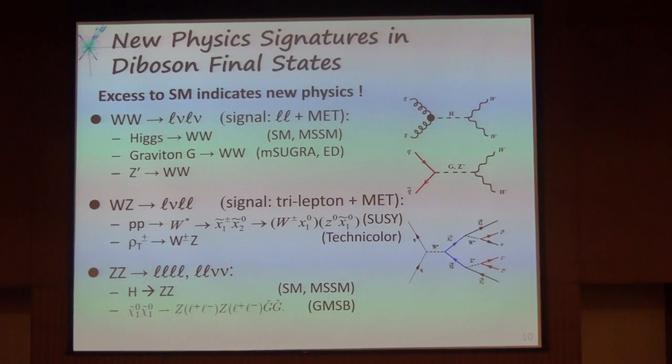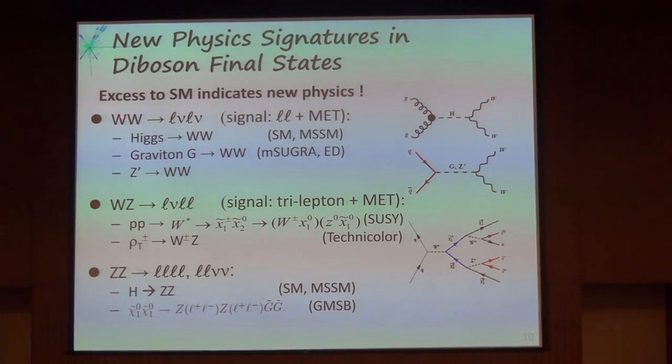And by themselves, the standard model diboson measurements must go to precision for another reason. Unless they go to a precision measurement, otherwise all the search issues cannot be clarified. For example, A to WW, I'll talk about this a little bit, and other search channels. And then WZ by themselves is not a Higgs issue. There are other technicolor and SUSY issues. And ZZ by itself is also a Higgs search issue.